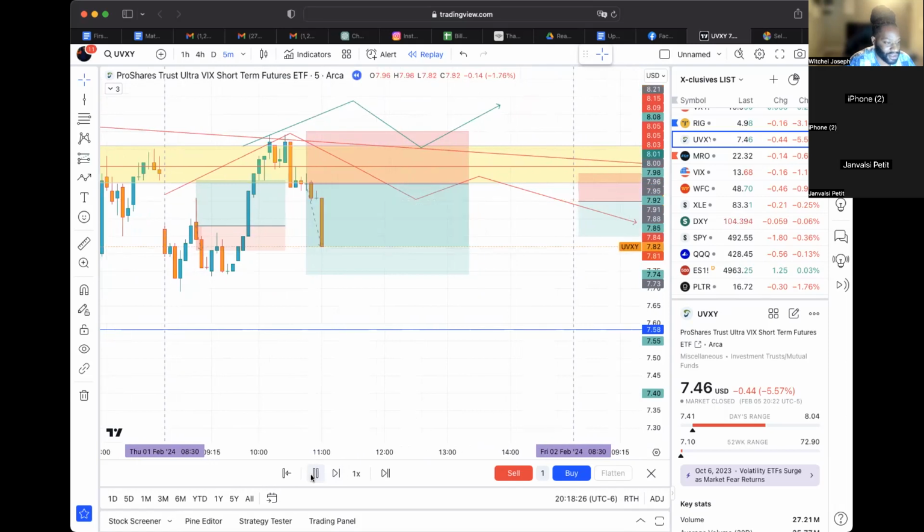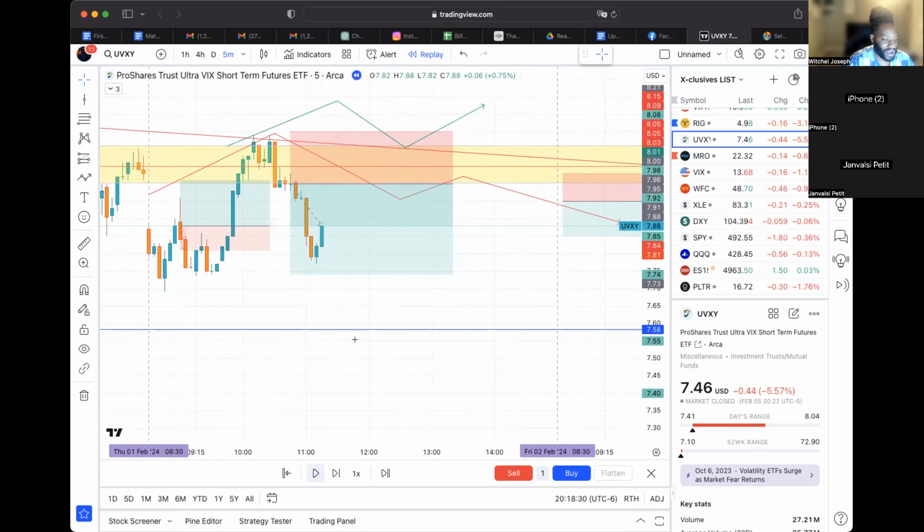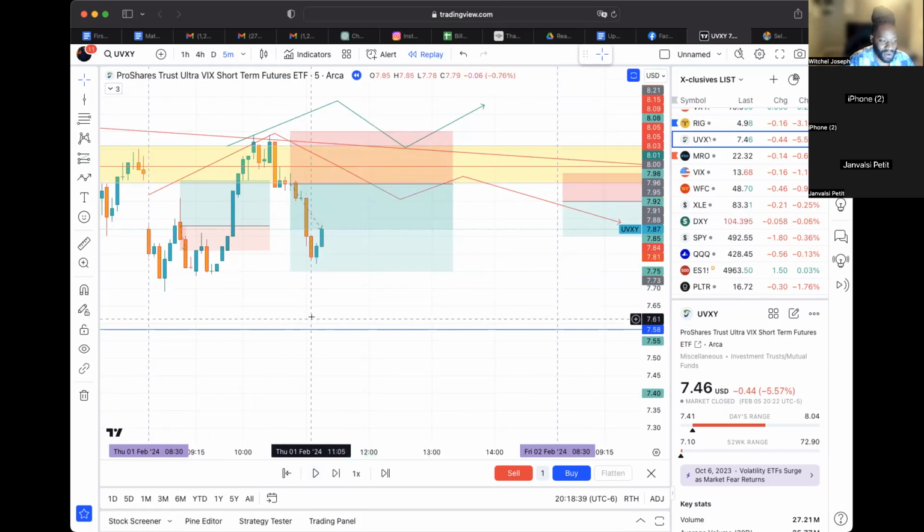Now that I'm in the trade, look how quickly the trade worked out. So right here, I got out. Right here, I'm like, all right, that's good enough, you know what I mean? Even though I targeted these lows right here, it was close enough that I couldn't complain because at the end of the day, oh yeah, it stopped sharing. Hold on.